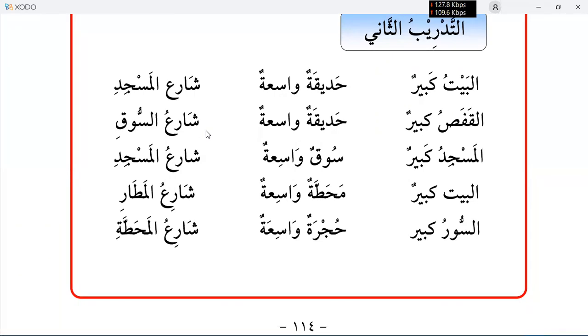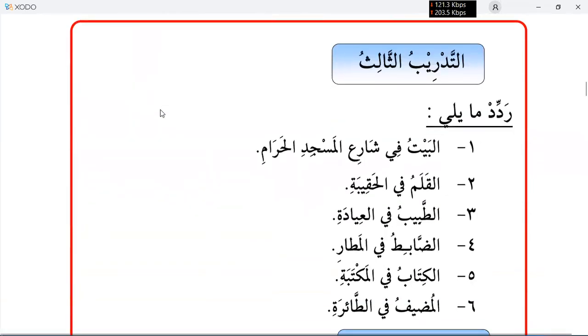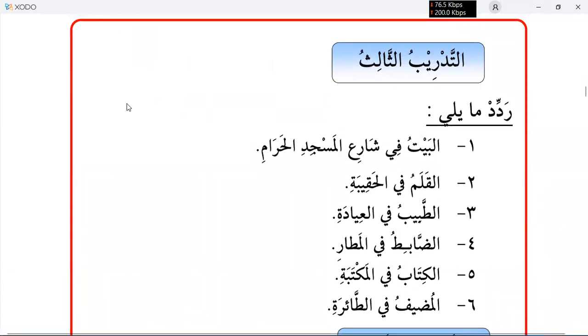Sharial Masjid. Sharial Mulaf Masjid Mulafile. Mosque Road. Sharial Matar, Airport Road. Sharial Mahatat. Mahatat means station. Station Road.